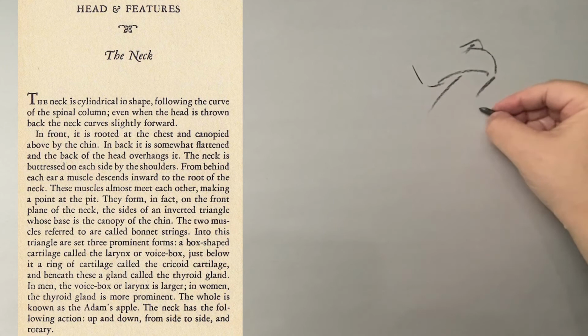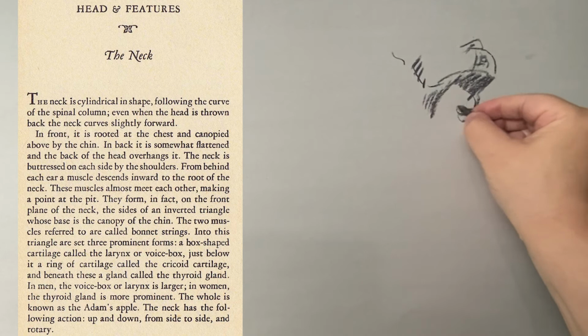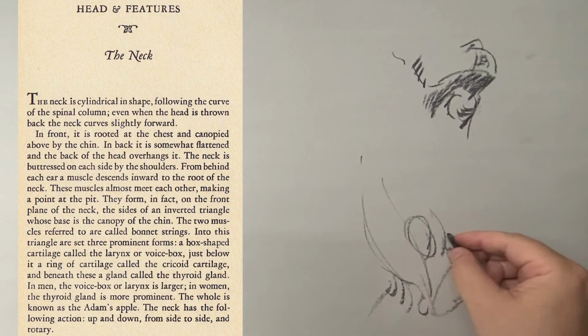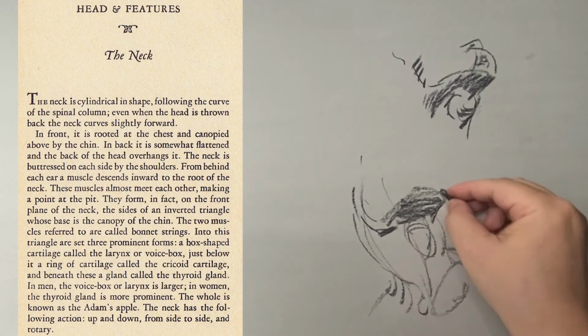The neck. The neck is cylindrical in shape, following the curve of the spinal column. Even when the head is thrown back, the neck curves slightly forward. In front, it is rooted at the chest and canopied above by the chin. In back, it is somewhat flattened and the back of the head overhangs it. The neck is buttressed on each side by the shoulders.